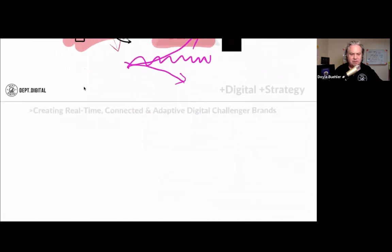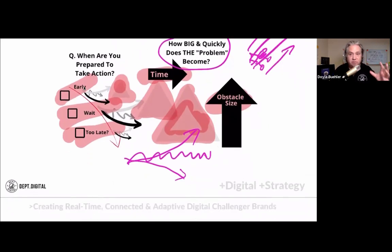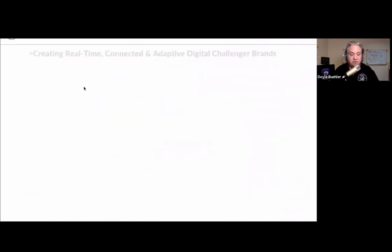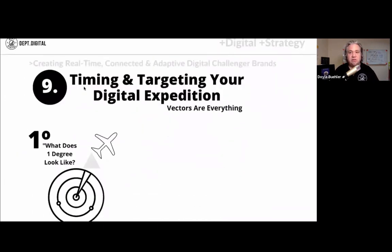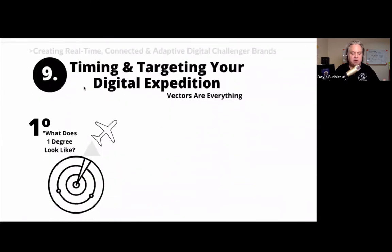So it needs to be done. It needs to be looked at. And you need to define that to say, this is what I'm going to do. This is the action that I'm going to be taking going forward. Otherwise, that obstacle becomes bigger. It's not going anywhere. We can't just ignore it. We need to understand what it is that we're doing here as well. That's part two. So timing and targeting your digital expedition.